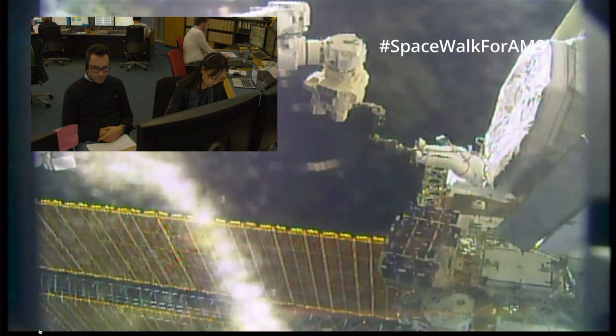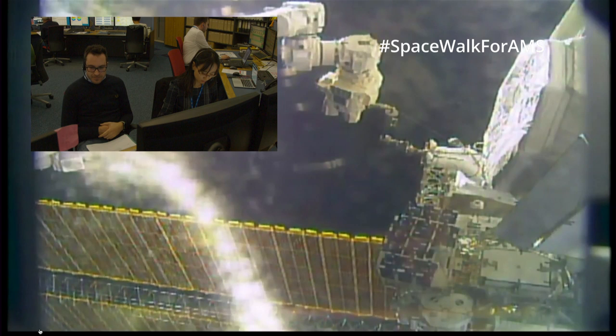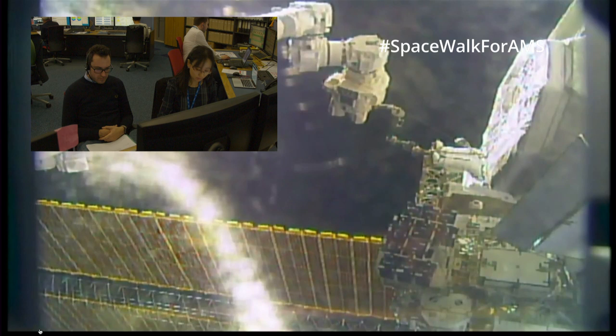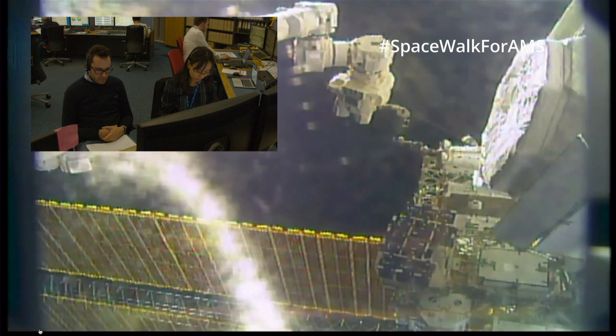Morgan providing that critical guidance. Good motion, good clearance. Working in tandem with Jessica Meir at the controls of the robotic arm, assisted by Cook inside the International Space Station, Parmitano at the end of the station's robotic arm. Right now they're trying to get into a position to dock the new pump system.